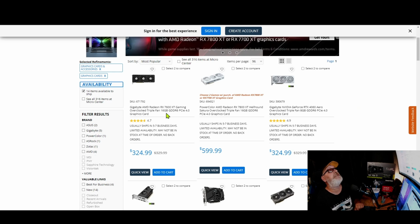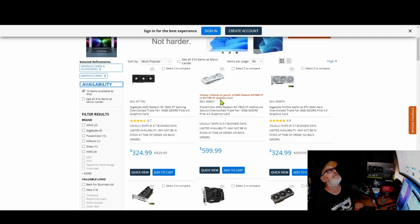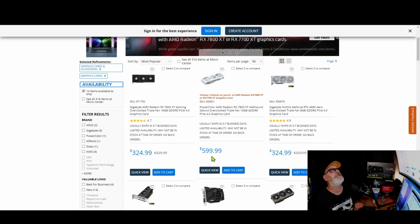14 available to ship. That means they can ship to you from store to door. Let's see, 7600 XT, $324, pricey. You get 2 games with the 7800 XT for $600.